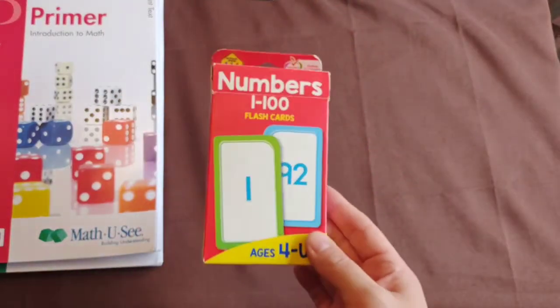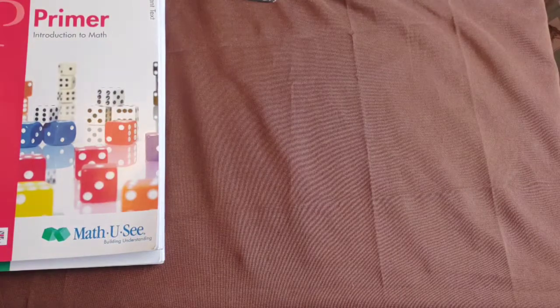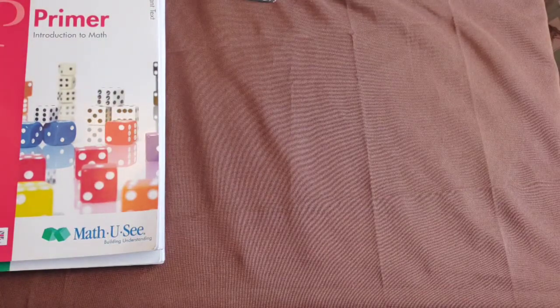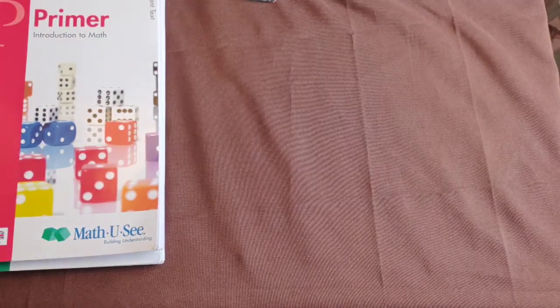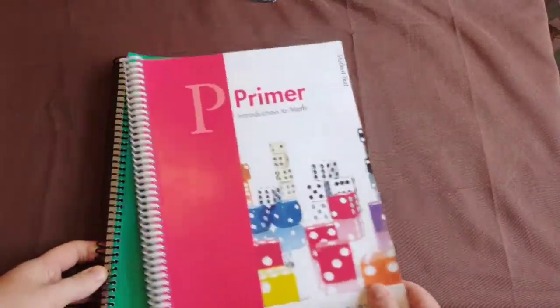I've also got 1 to 100 flashcards we can play some games with, and we've got lots of little maths games for her age in our supplies that we can pull out as well. So that's what she's doing for maths.